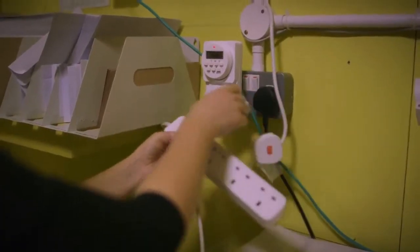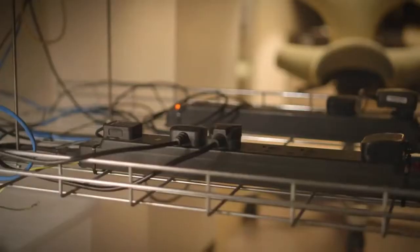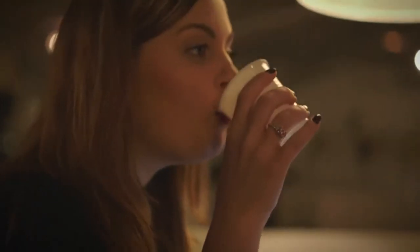Try not to use extension leads because these can overload power circuits and cause fire hazards. Make sure your electrical equipment is spread over several circuits so they're not overloaded. Don't use any cables or plugs that are bent or have any wires showing. Ensure rubbish bins are kept away from electrical equipment to prevent cups splashing liquid over them.